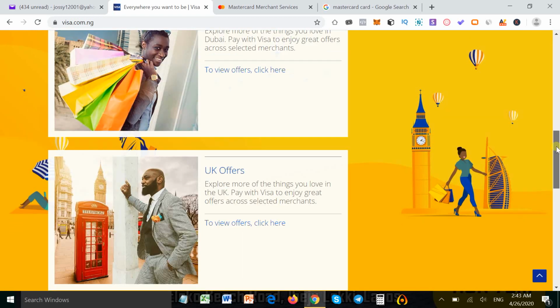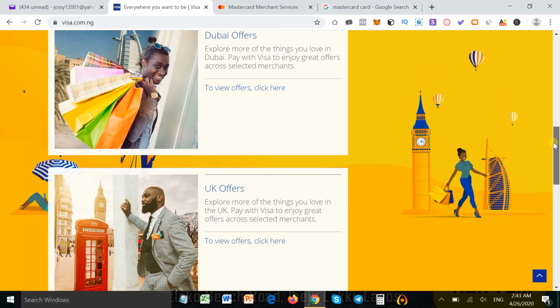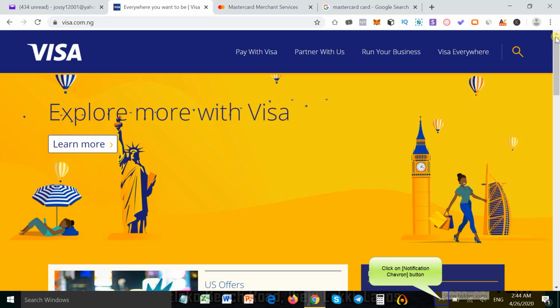And for shopping, UK offers Europe and Asia. It depends on where you're going. It is acceptable worldwide. So all you have to do is inform your bank if you are going traveling, so that they can give you an approval, and so that your request to withdraw money overseas won't be declined, and your card won't be blocked for using it outside your country.